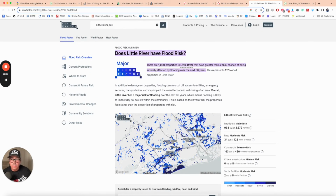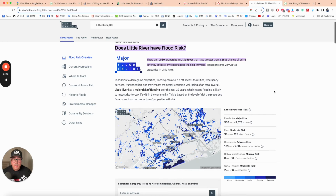So according to riskfactor.com, there are a little over 1,000 properties in Little River that have a greater than 26% chance of being severely affected by flooding over the next 30 years. This represents 26% of the properties in Little River. As always, anytime you live by the coast, there's always going to be a risk of flooding. It all depends whether it's a low risk, a moderate risk, or an extreme risk. Something I do for my clients is anytime we go shopping for a home in the area, I make sure that it is not in a flood zone, if that's something they're concerned about. I make sure we do our due diligence and let them know if it is in a flood zone or not.